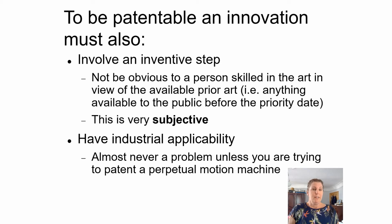Now, clearly, this is very, very subjective, way more subjective than novelty, which tends to be a little bit more black and white, although we can argue about it. As a patent attorney, I spend a significant amount of my time arguing back and forth with patent examiners over whether or not something is obvious over the prior art that's gone before it. I will endeavour to obtain as broad a scope of protection for my clients as possible, and the Patent Office won't necessarily aim to limit that protection. They will just want to be sure that what's going to be granted is valid.